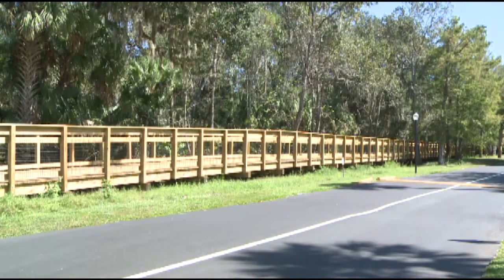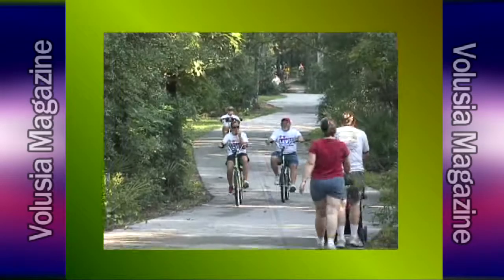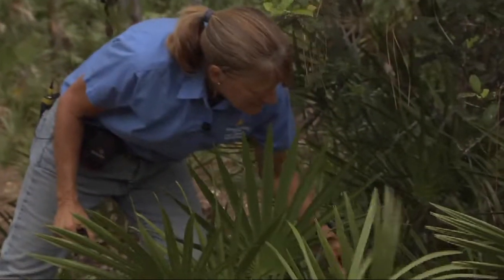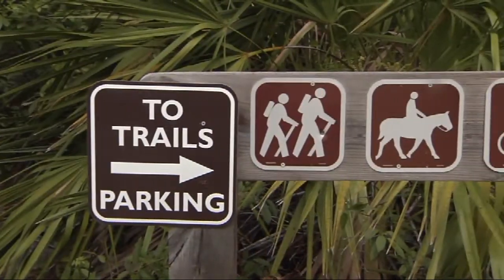When complete, the rail trail will cover 50 miles, stretching from Enterprise to Edgewater, with a 10-mile leg through Brevard County to Titusville. In addition to paved trails like the rail trail, there are 47 miles of beach and more than 80 miles of trails through Volusia County conservation lands. Bonnie Carey, Outreach Coordinator with Volusia County Land Management, says trails on conservation lands showcase the real Florida.